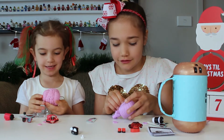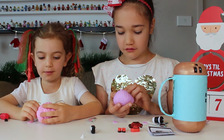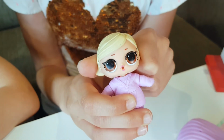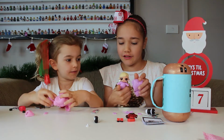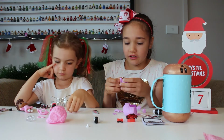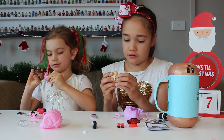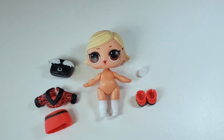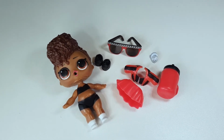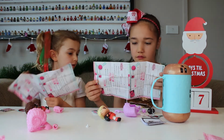I like mine. Oh, shall we reveal more? Yeah. Right, what faces do we have? Ooh. Hey, Gemma, look. Mine's got yellow hair and brown eyes. It looks like you. Look how cool my hair is. Right now, I'm just going to take off the mummy outfit. Right, I'm going to get mine on too. Mine's completely naked at the moment. Mine has the bottom and the top. My one doesn't. Maybe we should get these girls dressed. I want to find out who my one is.